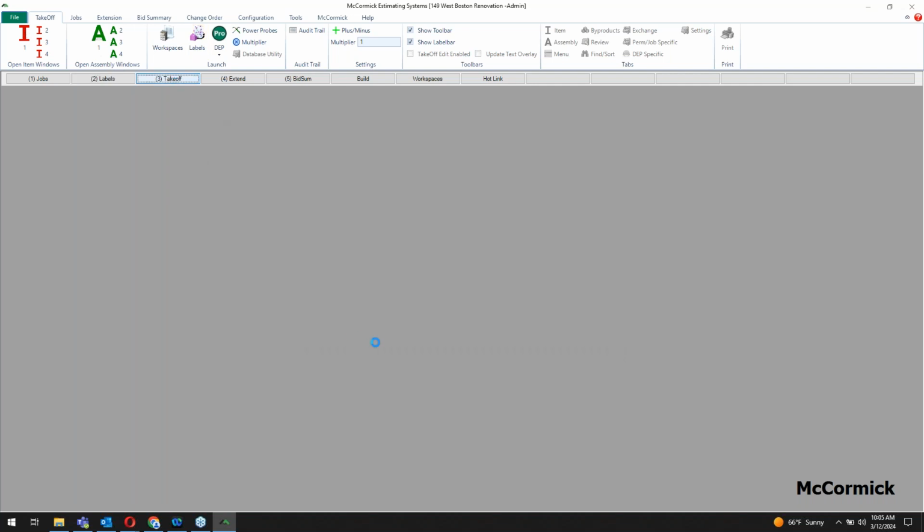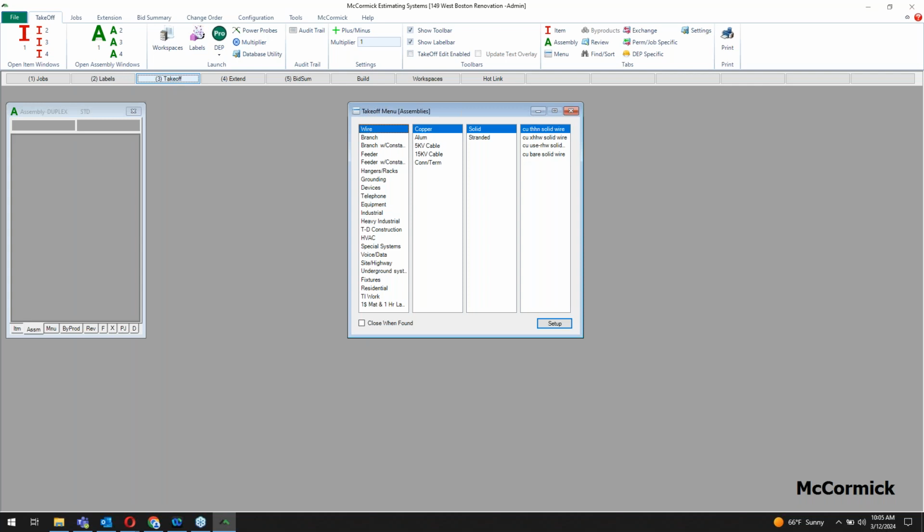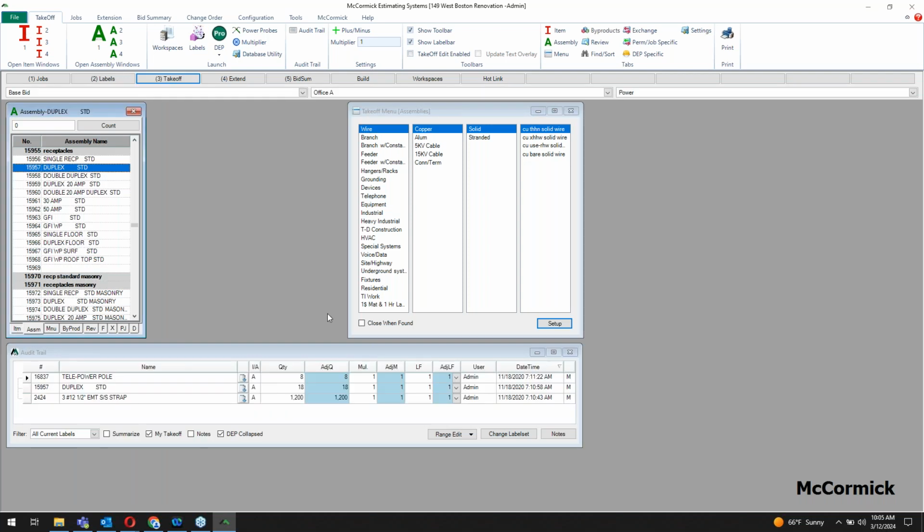Takeoff jumps into a lot more of the differences and then how to really use it, how to really float through it and fly through it. So you've still got the same assembly window, menu, and you got your audit trail. Now up here at the top, you've still got the drop downs, but instead of having one drop down, because in the 1000 you only have one label set, in this one you have three because you have three different labels. So I've got my base bid, Office A.